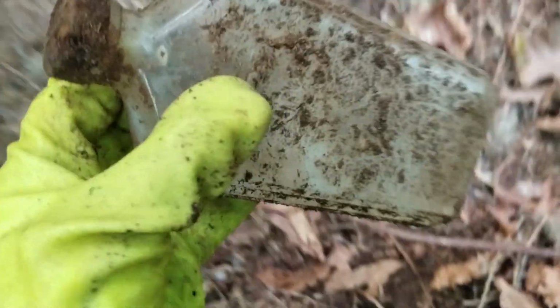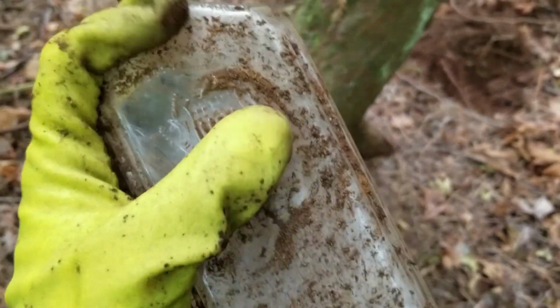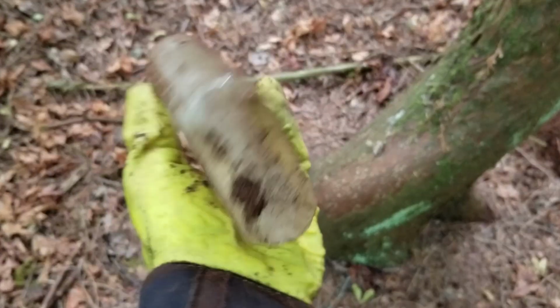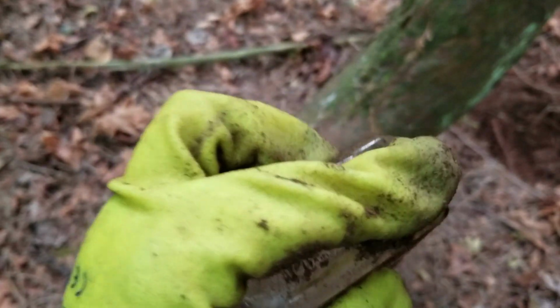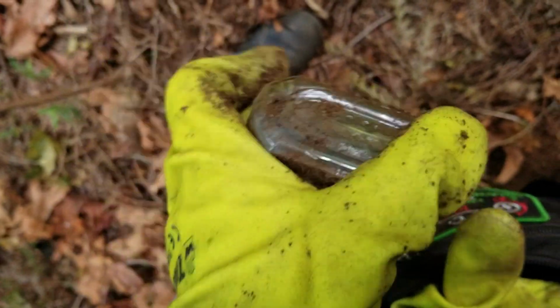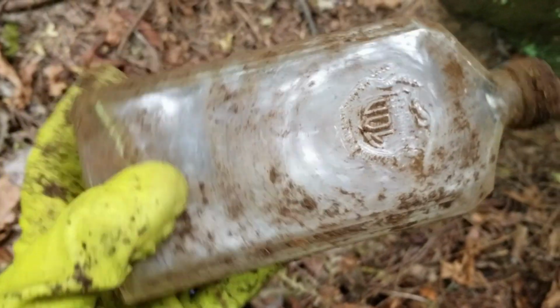Oh, I found one of these scuba diving. Is it UDL? I found one of these in seashells. Nice. Might be writing on the bottom. Yeah, United Distillery.